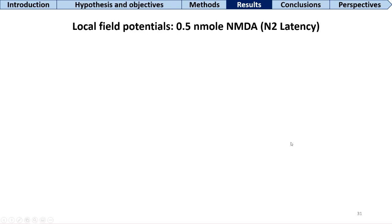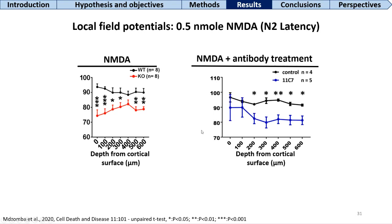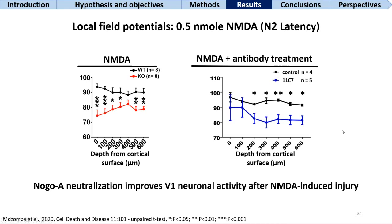We also checked now on what happens to the propagation in the V1, as we have seen earlier. So here we have the same latency, the N2 latency, as we saw in knockout animals. And here we have animals that were treated with either the control antibody or 11C7. And we can see here that there is a significant difference in these two latencies. And so this leads to the conclusion that Nogo-A neutralization improves V1 neuronal activity after retinal injury.